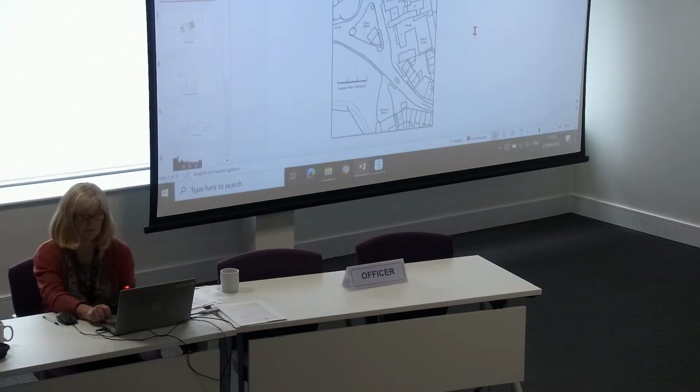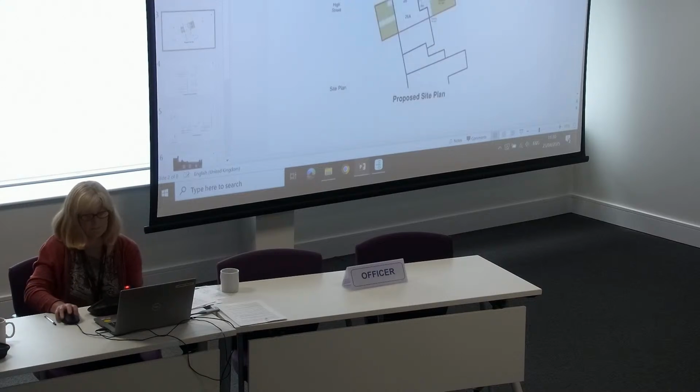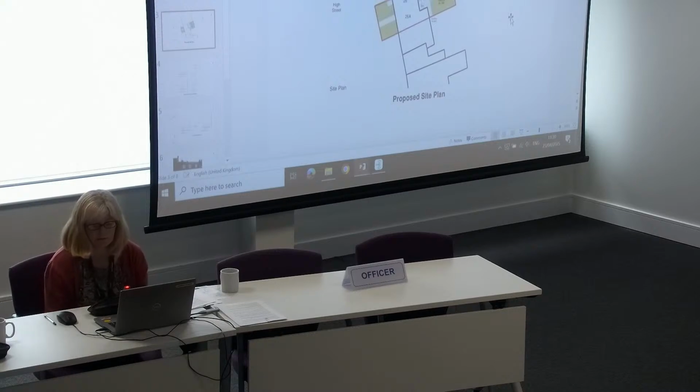As you can see, it's a small property located in a run of other properties. The terrace to the south is all listed. There's a few commercial properties to the north. There's the garage and filling station, a few other commercial properties surrounding the area. There's an Indian restaurant, pharmacy, hairdressers. So it's in a relatively commercial area within the centre of Coltishall. This is the proposed site plan, as you can see, splitting the property between 26 and 26A, each with a small garden at the back.